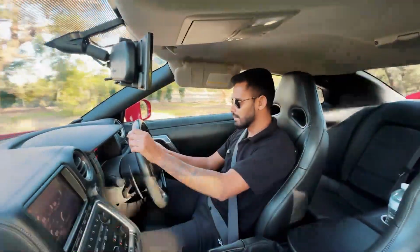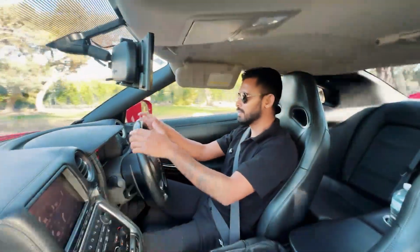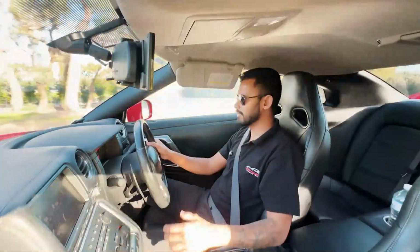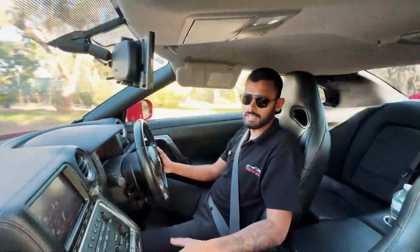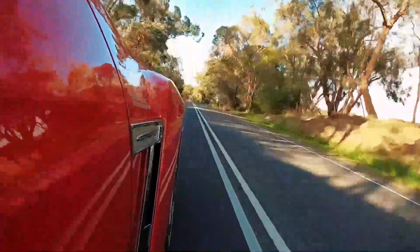Honestly, it doesn't feel like I'm in a 17-year-old car. The power, the performance, the presence these R35s have is incredible, and I'm sure it will always hold a special place in the hearts of JDM lovers.